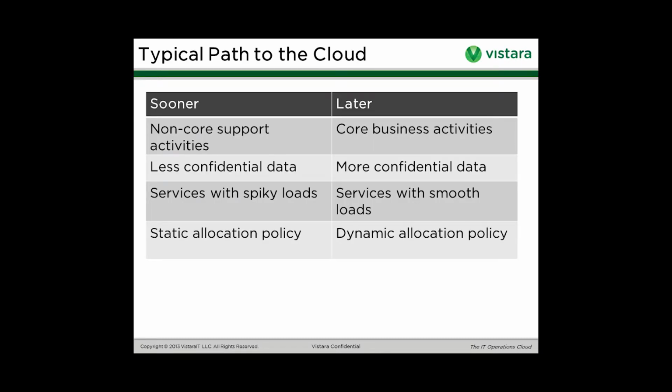So what's a typical path to the cloud? Given the inevitable complexity of adopting a new operating model, enterprises typically start first with putting non-core support activities on the cloud. For example, enterprises, especially smaller ones, might adopt a cloud-based email service so they don't have to handle email on their own anymore. And then later move on to putting their own core business activities online.